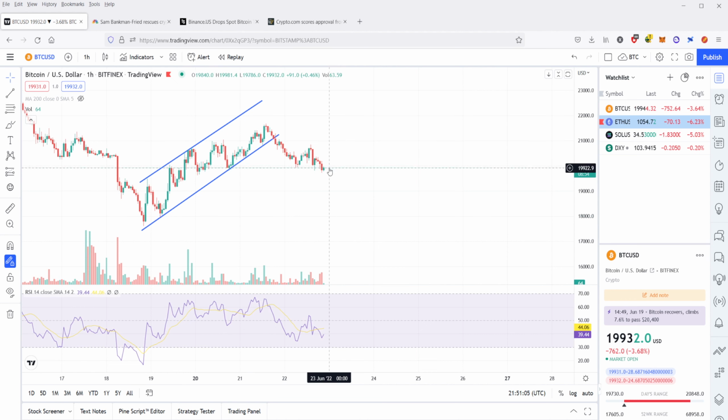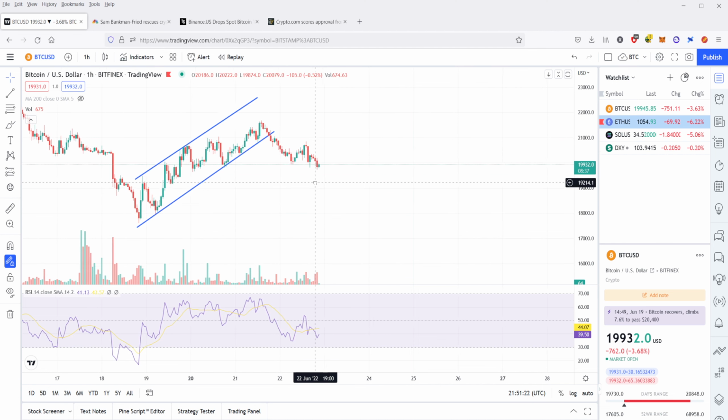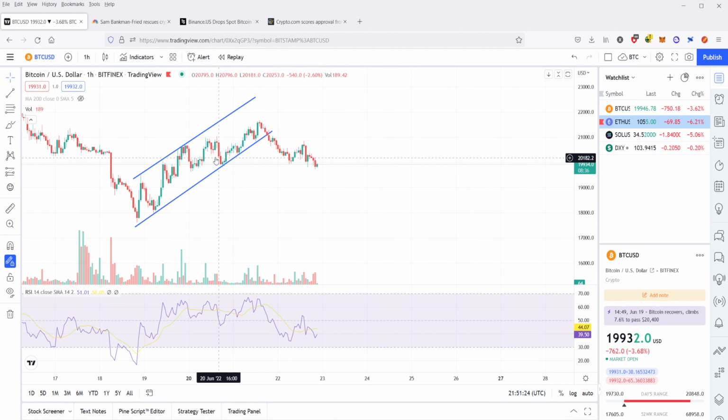It came down. I expect that it's going to probably keep falling and not hold this 20,000 mark because there's just so many macroeconomic factors that go into Bitcoin and crypto right now. And I don't think we're done yet seeing the selling happen. But I'll be watching all these things. I'll be looking and seeing if there's any sort of reversal or anything.